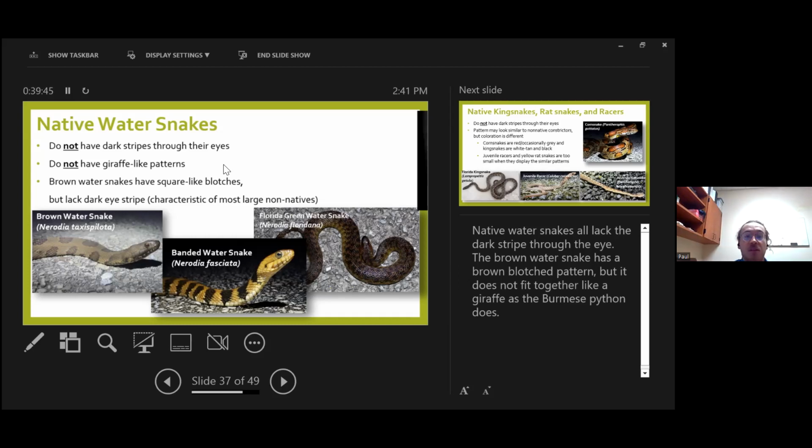And then when it comes to giving that information to researchers or managers, we sit there and we go, oh no. So it's very important for us to look at these animals and understand that they don't have a giraffe-like pattern. They're not going to have any of those dark wedges going through or under their eye like a lot of these non-native constrictors have. As well as if you look at their head shape, it's just going to be a very curved shape all the way through, even into the neck. Whereas Burmese pythons and many other python species, you're going to have a much more defined neck and lower jaw separation.